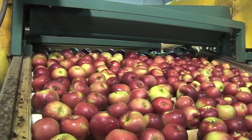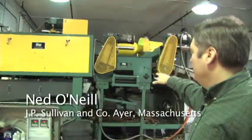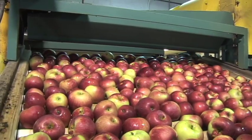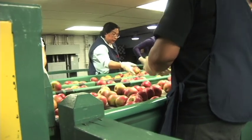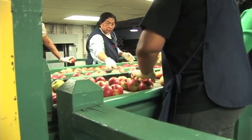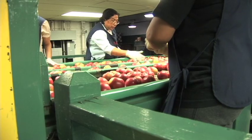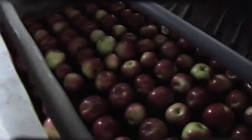And they come up these rollers. Then they go over the eliminator chain, so small apples fall out and then go into the cider bin. This is the sorting table where the apples are being inspected by people looking for anything that's obviously wrong with them. They'll put them in a chute to go to the cider bin, or they'll put them in the middle lane if they're in a medium category grade. The next piece of equipment is the waxer.